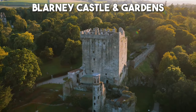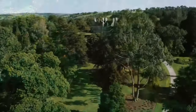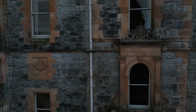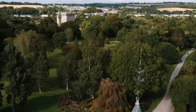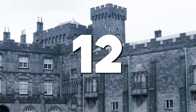13. Blarney Castle and Gardens. Prepare to be enchanted by Blarney Castle and Gardens, a domain steeped in legend and lush greenery. With roots tracing back centuries, it's a playground for history buffs and nature lovers alike. Explore hidden nooks and towering towers, but don't miss the legendary Blarney Stone, where eloquence awaits those brave enough to kiss its ancient surface.